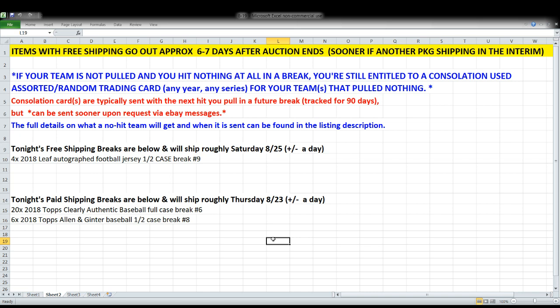So a couple of things to note here. The football jerseys, of course, are a free shipping break. That stuff I usually project to go out 6 or 7 days after the break ends, so I'm projecting the jerseys to go out on Saturday. Sometimes I get them out sooner than that. Often I do. But just plan on Saturday. Be happy if it goes sooner.